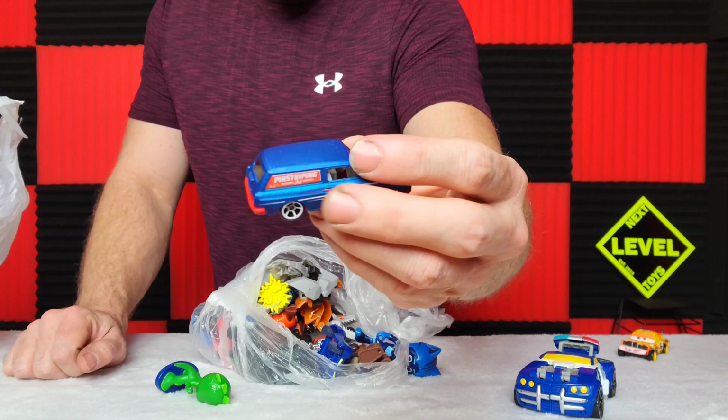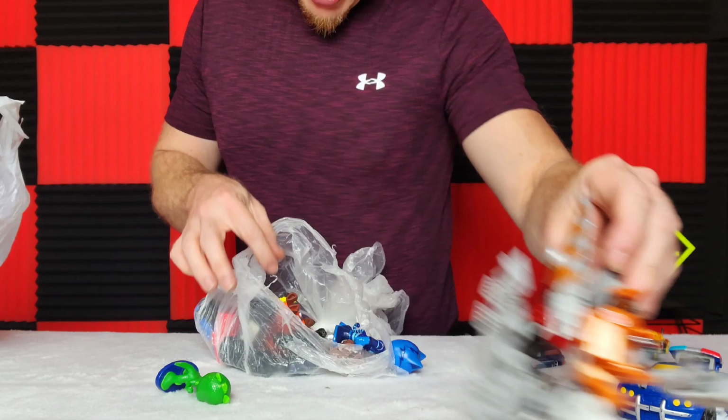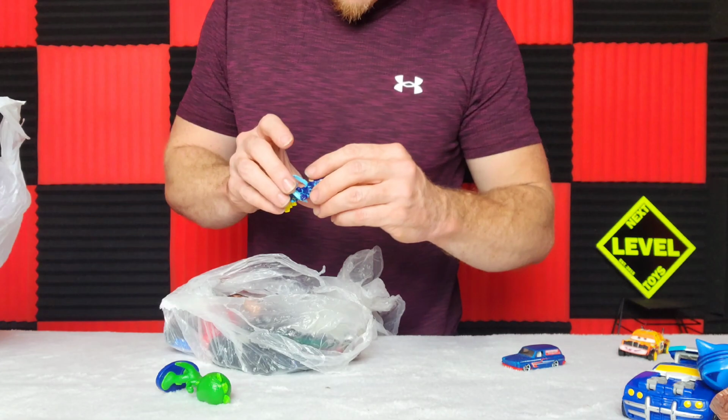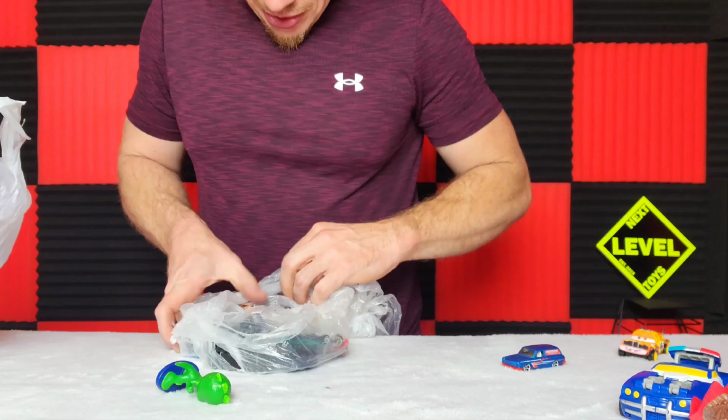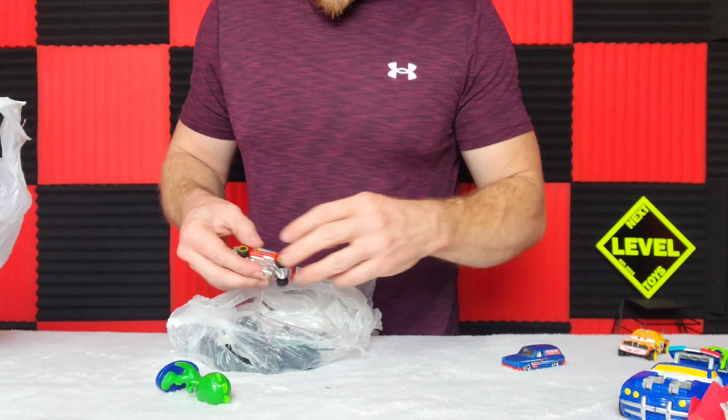A couple McDonald's toys in here. Not much into that. There's a Transformer, but that's probably McDonald's. There's a Chewbacca. We're collecting all Paw Patrol for future things. Snoopy's Doghouse. I think we've got it because of all these cars, actually. There's a Hot Wheels green car. That will probably be added to my green collection. That's a McDonald's car for sure.